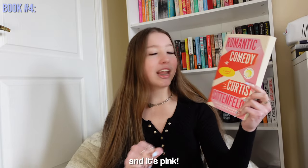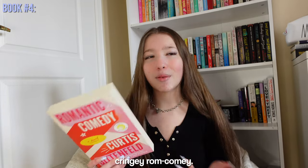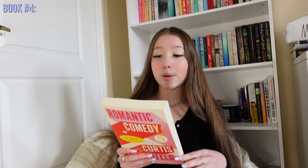I'm obsessed with it, and it's pink. One of my favorite colors. We all know this. It was just so necessary. But this one seems really, really cute. We have like a feel-good, cringy, rom-com-y moment. It's basically about a comedy writer who thinks she's sworn off love until a dreamy pop star flips a script on all her assumptions. So basically we have our main character, Sally.